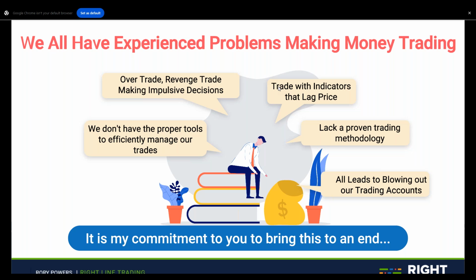Sure, we've probably purchased systems in the past that weren't as promised, weren't as advertised, that maybe they lagged price, they weren't part of a proven trading methodology. But we all know where this heads. The very definition of insanity is doing the same thing over and over again and expecting different results.